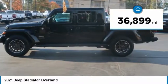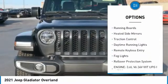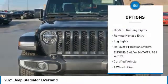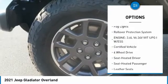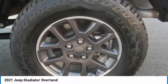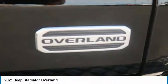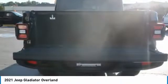Here are some of this vehicle's great options: towing package, bed liner, aluminum wheels, running boards, heated side mirrors, traction control, daytime running lights, remote keyless entry, fog lights, rollover protection system. If you like it online, you'll love it in your driveway. Take it for a spin today.